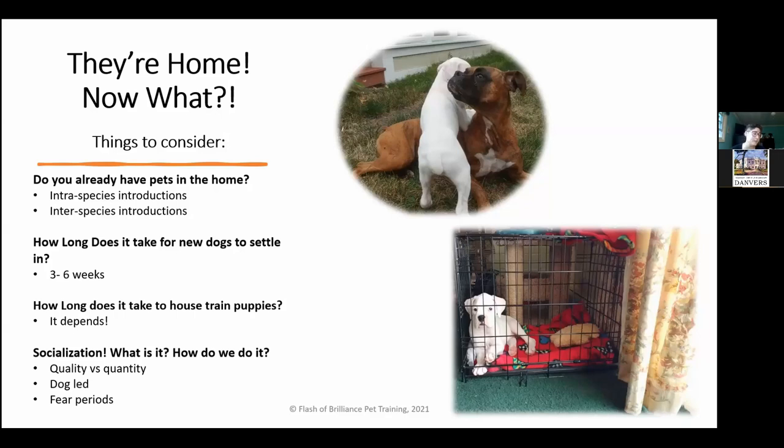I don't know what's going to happen. Am I going to get fed? Where am I sleeping? Am I safe? And it's going to take them a few weeks, up to a few months, for them to realize that, yes, they are indeed going to be safe. And for puppies, really, it's no different.